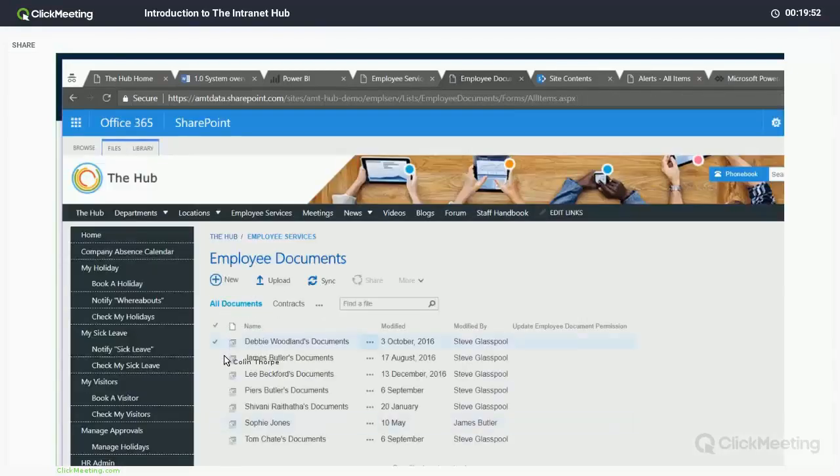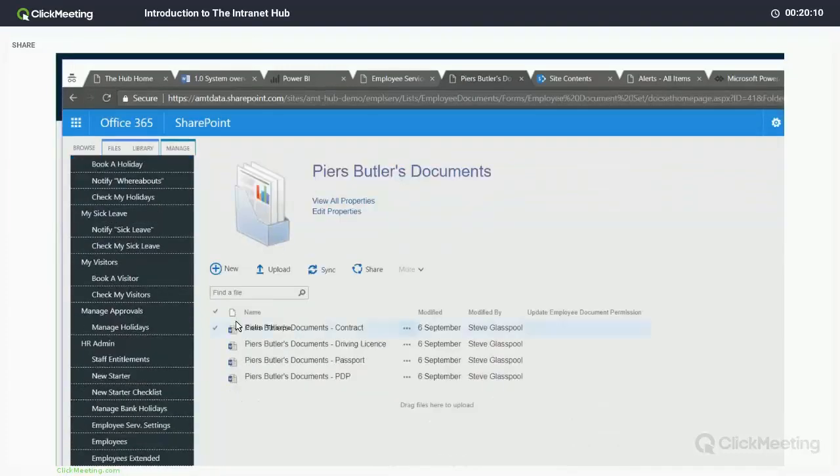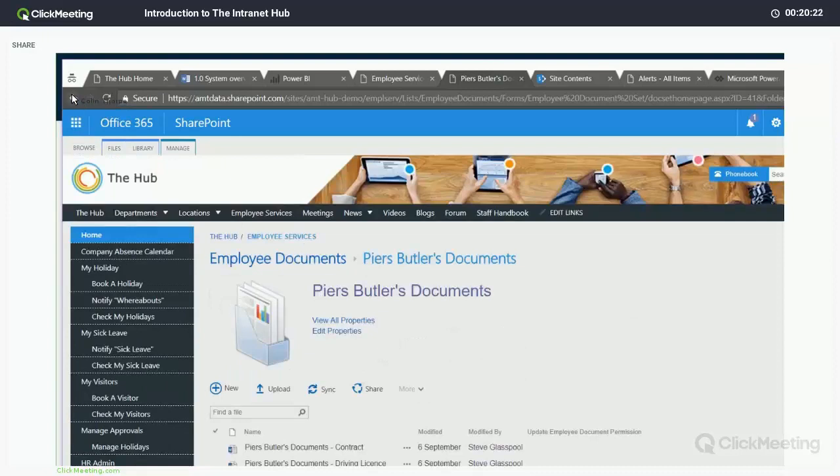So you can see here we've got a document library with document sets named by the individual person. You can see the date it was created, and in this case we've got some template documents behind the scenes. Based on that workflow, it has automatically created four documents using templates for contract, driving license, passport and personal development. It's named them all nicely and correctly, and then you can start uploading information into that document library. Of course you can add more in there, but everything that gets uploaded inherits that user's details.